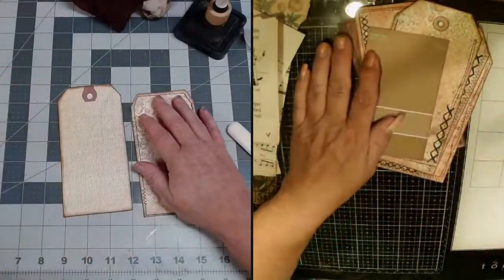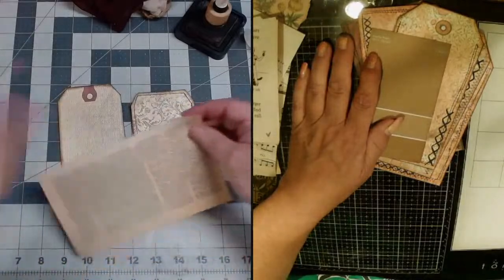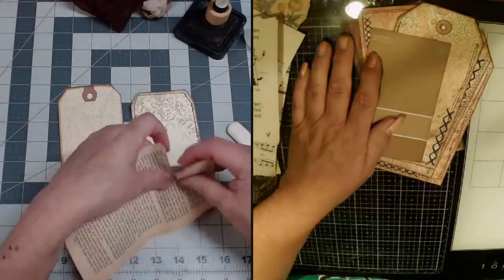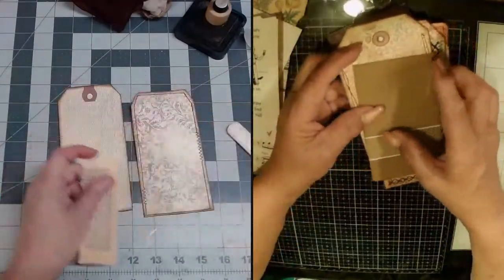Paint chip. What do I want to do? Oh, Stacy, stop. There. I lost everybody. I guess my big fat elbow hit it.